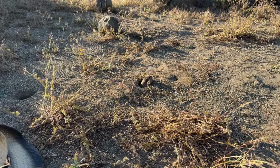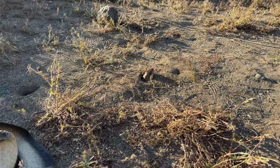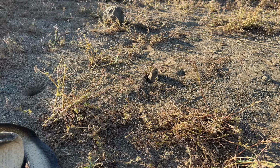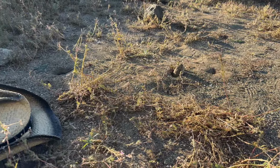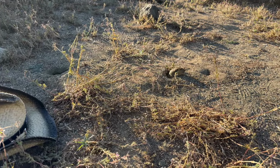I set my tent up over this poor guy's hole. All night long, he probably couldn't get out. But the more I watch him, kind of reminds me of a poop I had once. But that's another story for another time. Sorry, little guy.